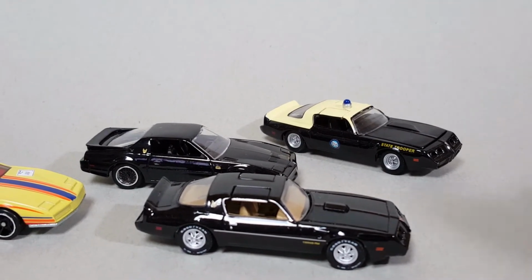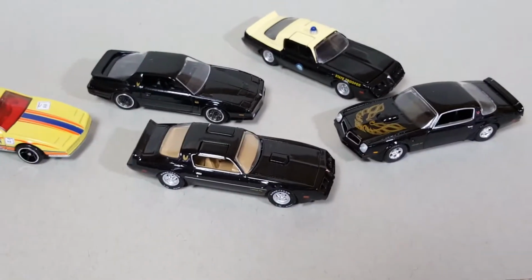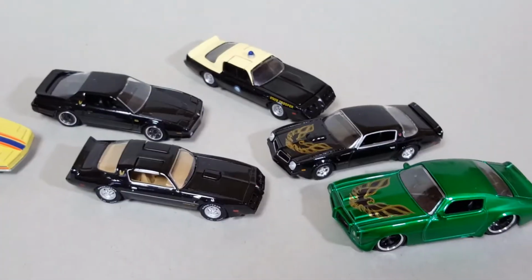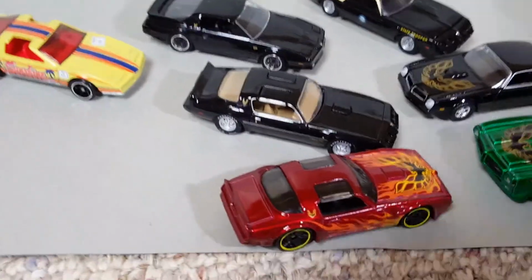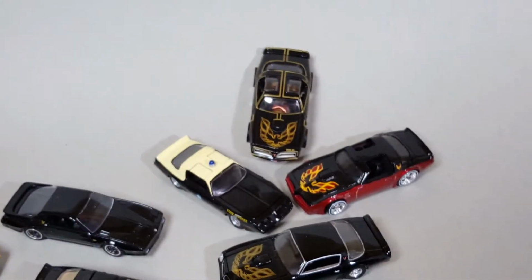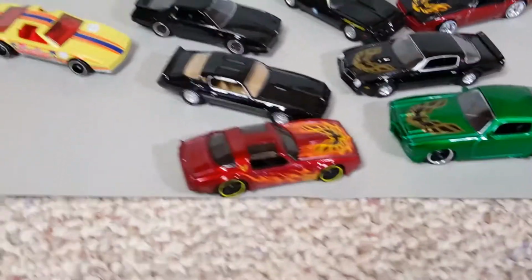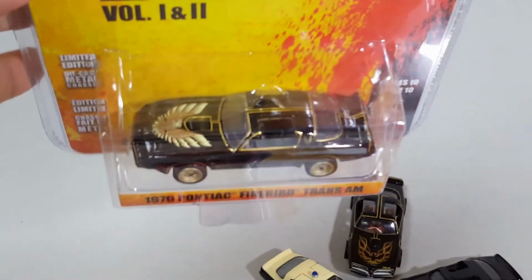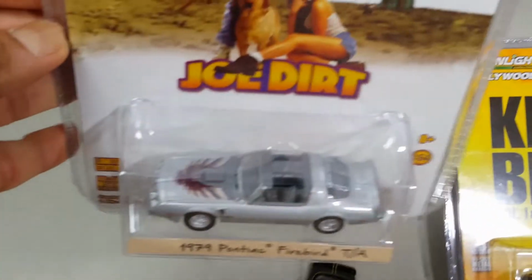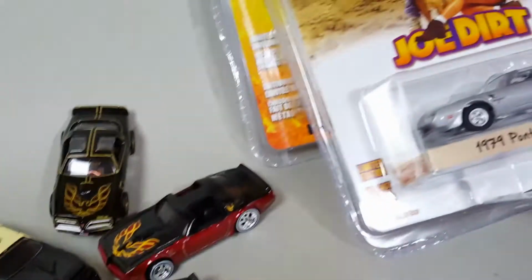And I particularly love the one with the fried chicken on the hood. So that's my number 4, and I have a couple of them that I have not cracked. I eventually will. That's that one, Kill Bill Volume 1 and 2, and this one from Joe Dirt. Another Green Light and another Firebird. That's number 4.